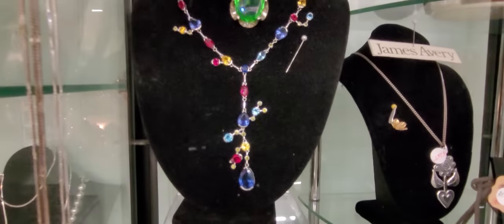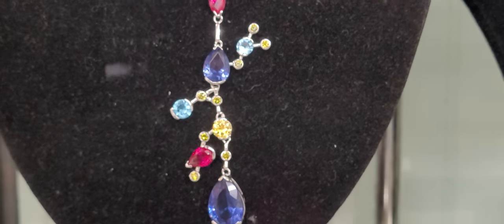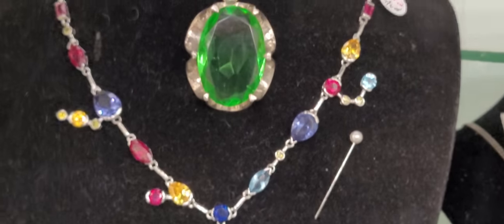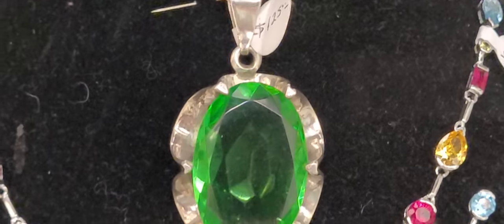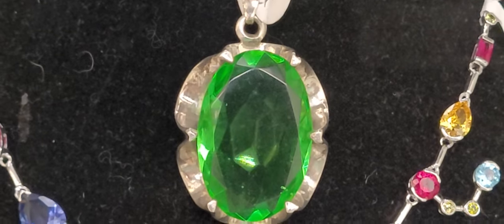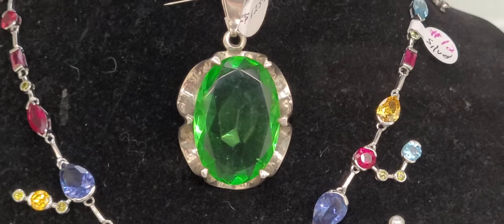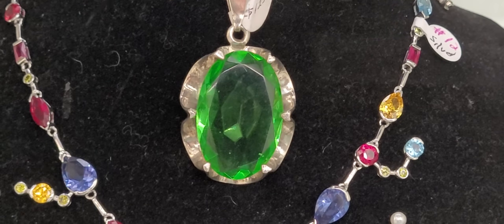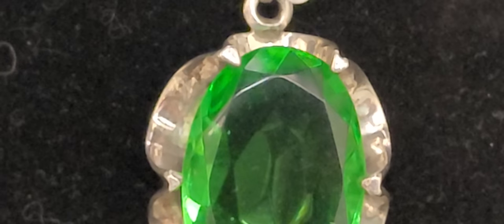Okay, I'm in love. I am in love. And not just with this one, but look at this next one. Look how huge this is. That one right there. That is $125. That is probably about 1.5 to 2 inches long. So the camera is not going to do it justice.